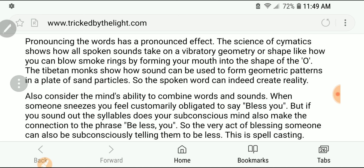The Tibetan monks show how sound can be used to form geometric patterns in a plate of sand particles. So the spoken word can indeed create reality. Also consider the mind's ability to combine words and sounds.